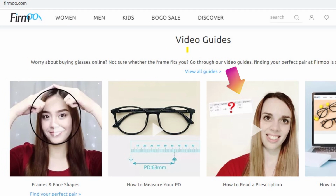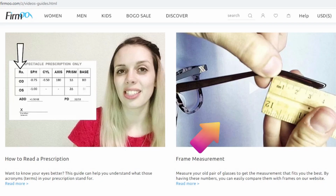And number three, they have a video that explains in depth what an eyeglass prescription looks like and what all the numbers mean. And number four, a video to show you how to determine the size of your frames that is best to fit you, meaning what numbers fit into a category of small, medium, or large.